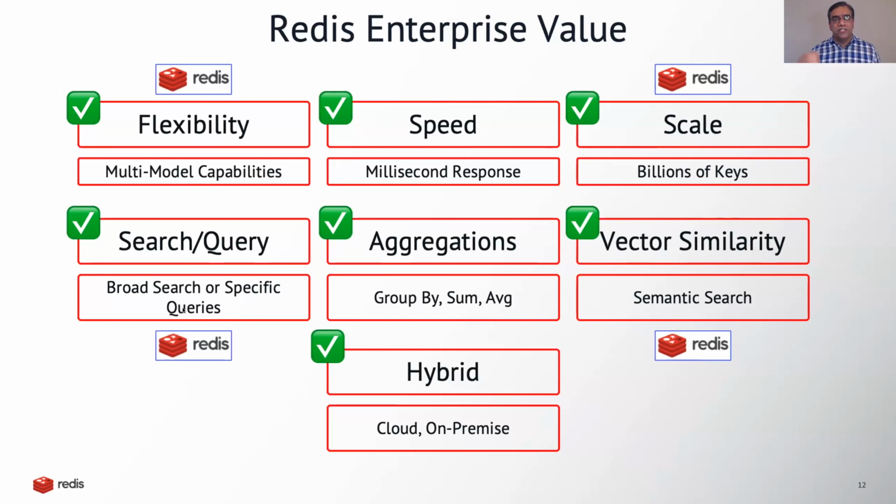You also need robust search and query capabilities, and we deliver that. We deliver aggregation functions, the ability to quickly do various aggregations, sum, average, the usual stuff that we do with financial data. Similar aggregation functions on a relational database could take hundreds of milliseconds to execute at scale, and we take a few milliseconds to do the same aggregations.